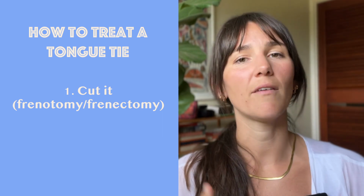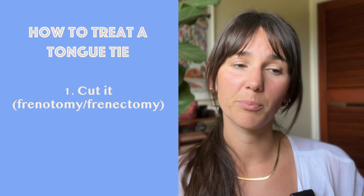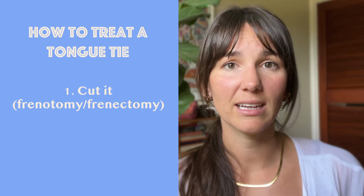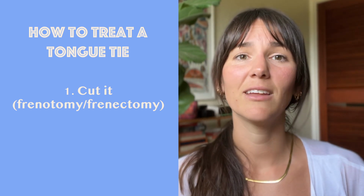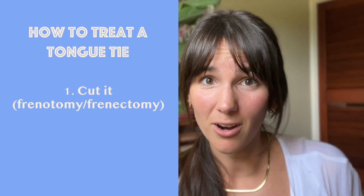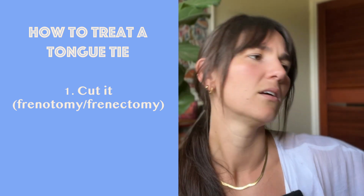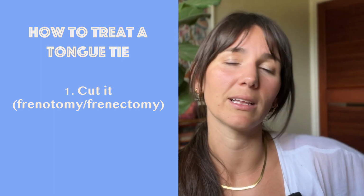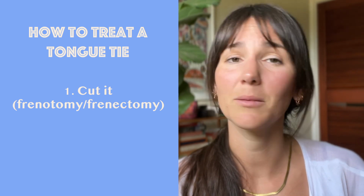So there's a lot of conversation happening right now over this use of procedure for a tongue tie and if it should be the first course of action. And if mothers are even given any other option, because a lot of times they're just told, you just do this, painless, no side effects, baby heals quickly. Sometimes that's not the case. Hopefully it is, but sometimes that's not the case.